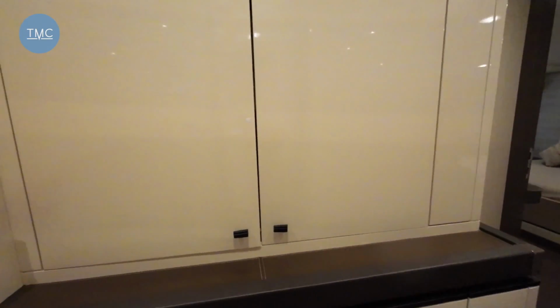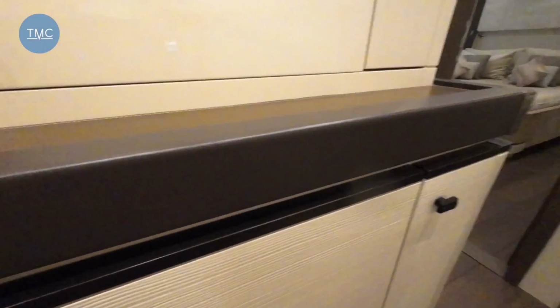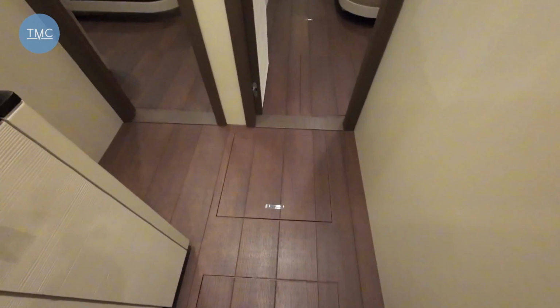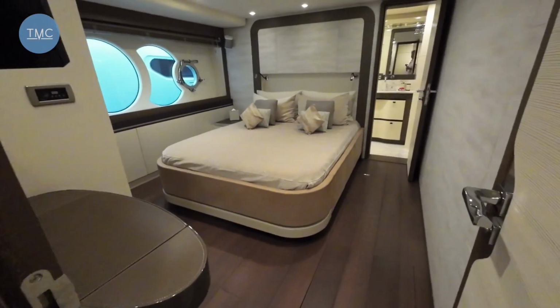Back out into the hallway. Lots of storage dotted around the place. So all our linen. Down here we got bottles and whatnot. And then you can see on the floor there, these sort of engineering areas, so all these access points for getting to all the oily bits, as it were, or pipe work. And then into a fixed double.